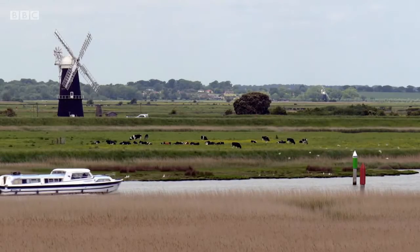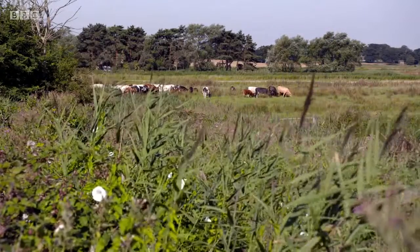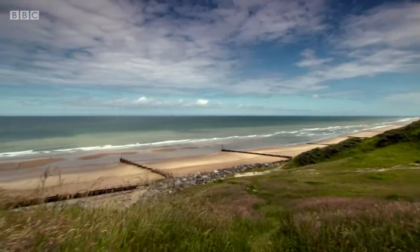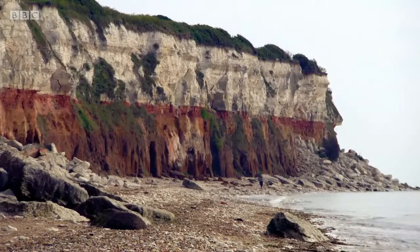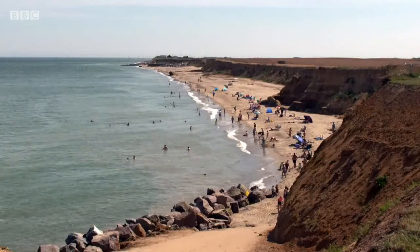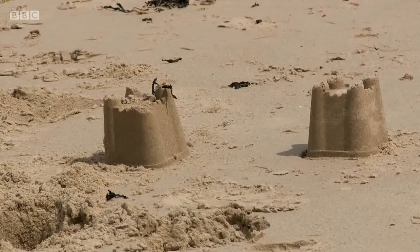As one of the least populated counties in England, Norfolk's residents really are spoilt with open spaces. The coast here stretches for around 90 miles and varies from rugged and unspoilt wilderness to the more lively but just as beautiful seaside resorts that have long been family favourites. I make ice cream for a living, and in my opinion, when the sun's shining, there's nowhere better than the North Norfolk coast.